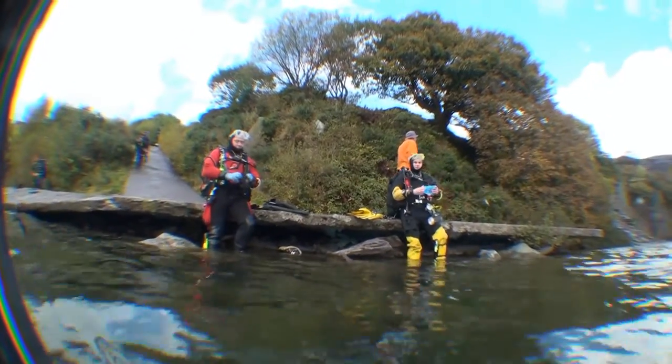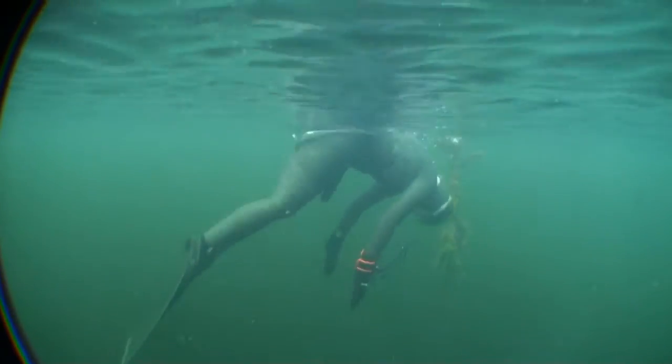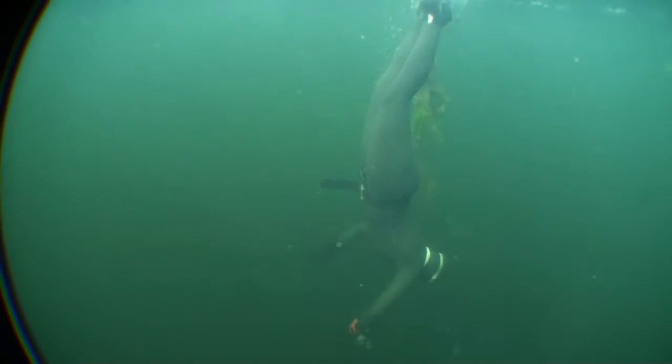Well, after a suitable surface interval, we went back in the water to do a dive called the Pinnacles. On our way there, we saw Mandy doing a bit of free diving. You can see her disappearing off into the murk.